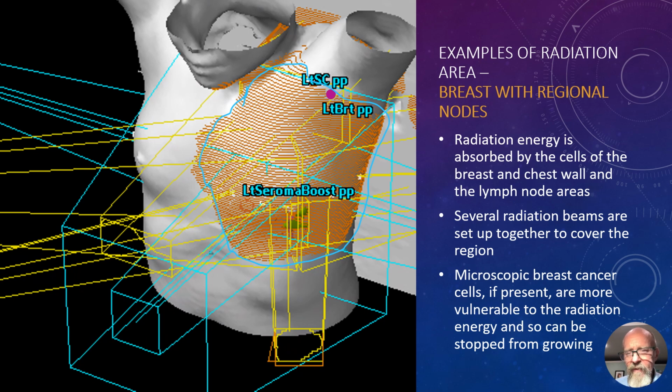And the reason that we're doing this treatment is that the microscopic breast cancer cells, if there are any there, and often it's simply a matter of assessing risk rather than knowing that there's any there, those cancer cells would typically be more vulnerable to radiation energy than the normal tissues, and the treatment therefore can stop them from growing. Not every breast cancer has that property, but enough of them do to make the undertaking worthwhile.